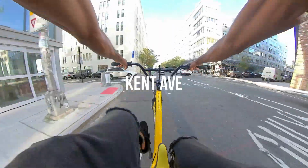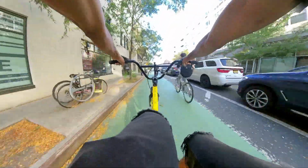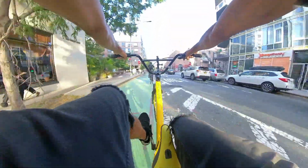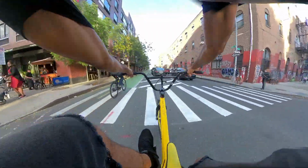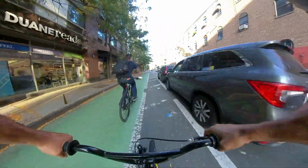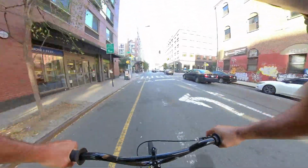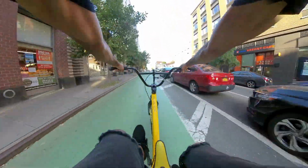So at this point I'm on Kent Avenue over there by Domino Park. Heading towards Greenpoint. Just racing past bicyclists, getting some nice little cranks in. I think I got my second win here.